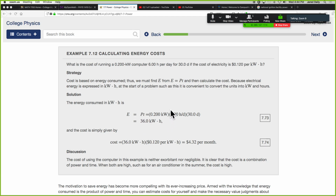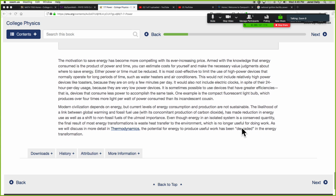So they use the 0.2 kilowatts times the total number of hours, which is 6 times 30, which is 180, of course. Multiply it by 180, you get 36 kilowatt hours, kilowatt times hours. Then you multiply by the 12 cents per kilowatt hour, which is 0.12 dollars, and you get $4.32 to run your computer per month for 6 hours a day for 30 days. And there'll definitely be a problem like that in the homework. I'm pretty sure I give you one like that, or maybe two.